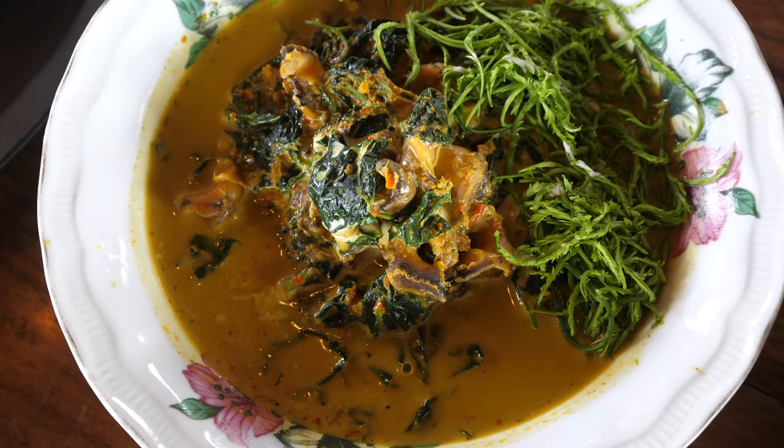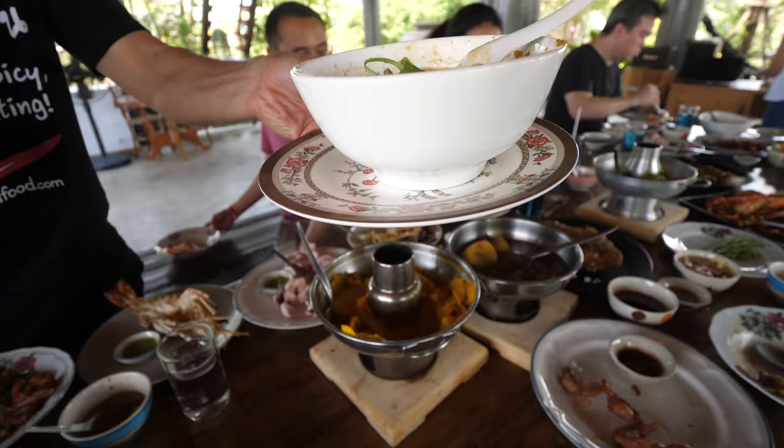I love how there's so many vegetables in it. So many shoots. You really taste the cha om, which has a very unique flavor. This dish is not spicy, but it's really rich from the coconut milk. And then you've got those snails that have a bit of a squiddy, leathery texture to them.